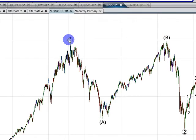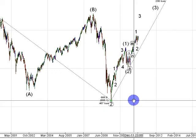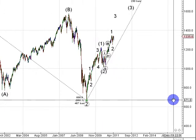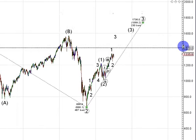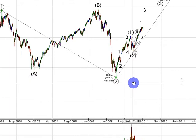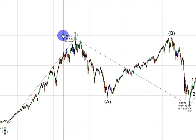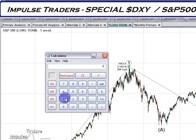Now, if you consider for a second that this is a large wave 1 and the S&P started at 0, a pullback would be roughly 62.8. Our pullback front-ran the 62.8 level at the 666 level. So, if you set up your fibs, I believe it comes in at about a 78.6 retracement from highs. From high, basically divide. Let's do it right now. So it's 666 divided by 1,552.